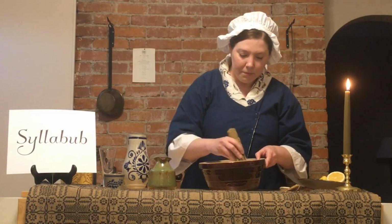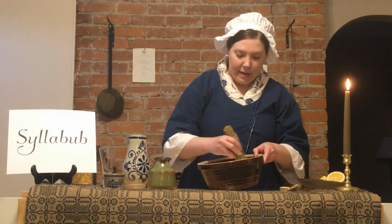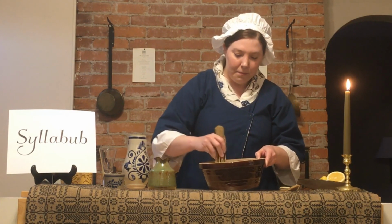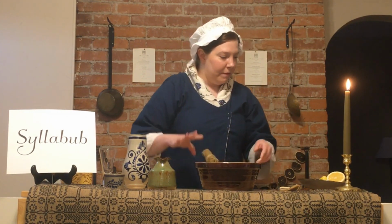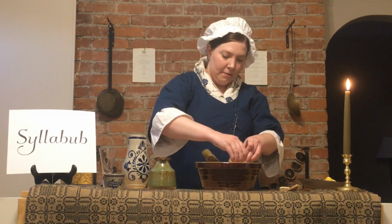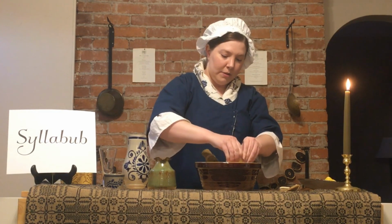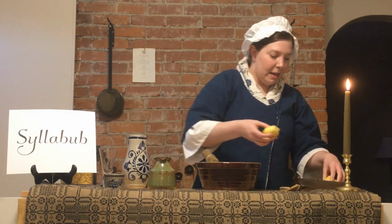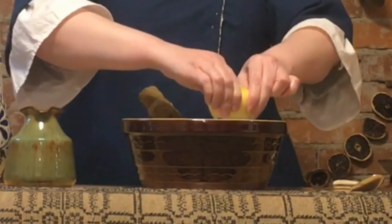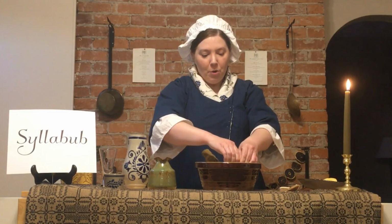This kind of adds a nice subtle flavor that pairs well with the lemon and the flavor of the wine. Okay, now that we've got that mixed in, we're going to take our lemon. We're going to squeeze the juice in. Like I said, I'm using one large lemon here. But if you have some that are a little bit on the smaller side, two would probably work well.